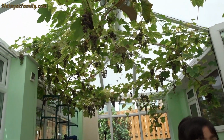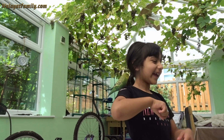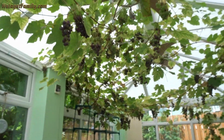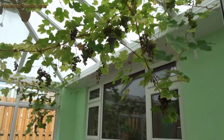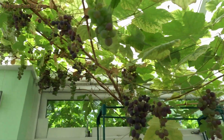Liza, how did you grow them? It just came like this. Look, indoor grapevine. Magic. There's a lot, but outside there's none. It's magic, look. There's more than that.